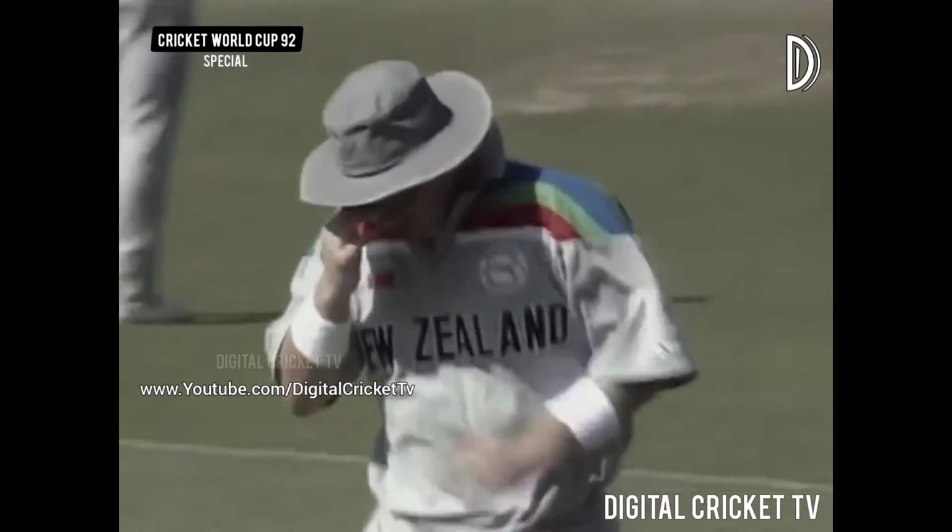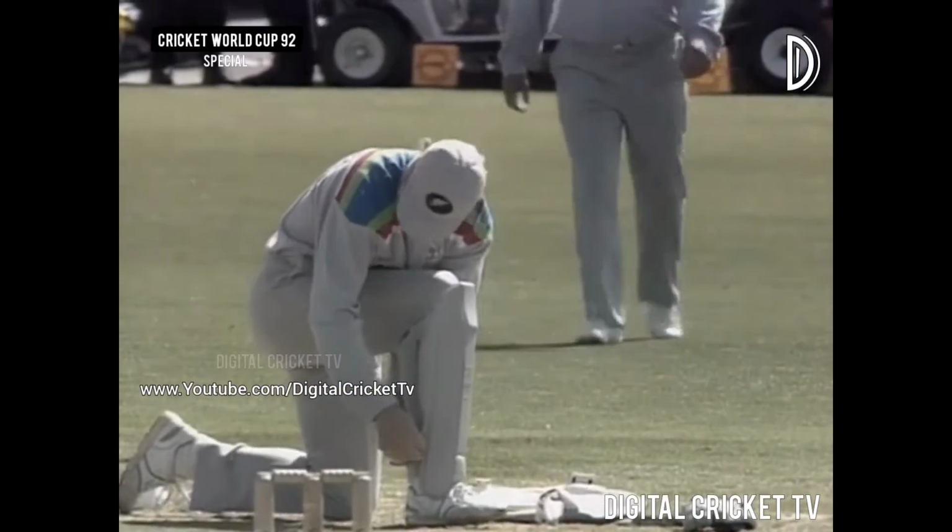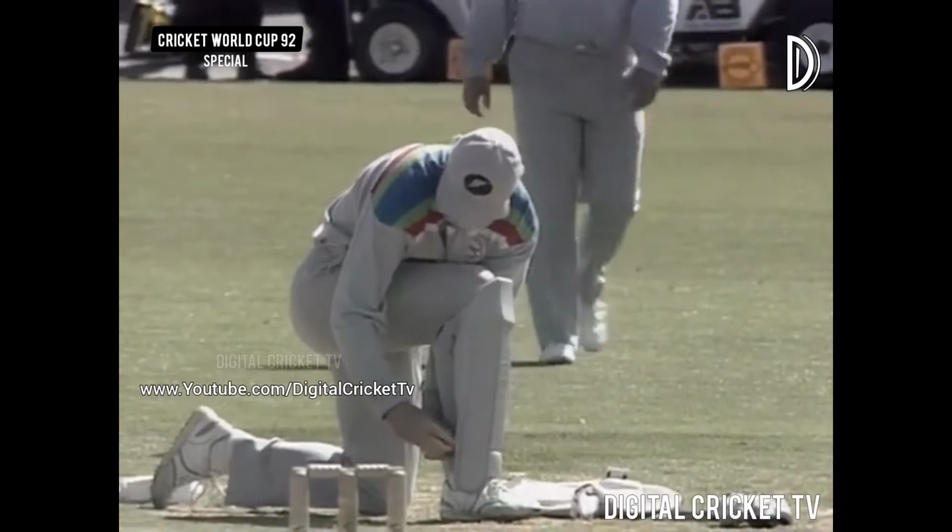It looks like Ian Smith, hello, he's leaving the ground. I wonder what's going on. So, Mark Greatbatch. Yes. Paddy Greatbatch, they call him.